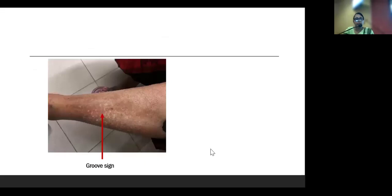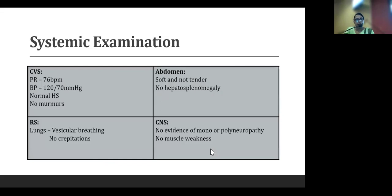This is the groove sign presented in our patient. I will discuss that later. In systemic examination, the cardiovascular system, respiratory system, abdomen, and central nervous system examination findings were normal.